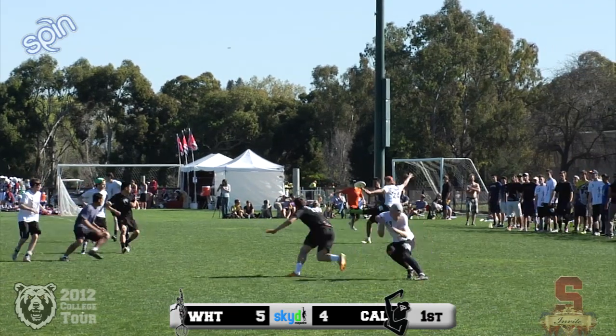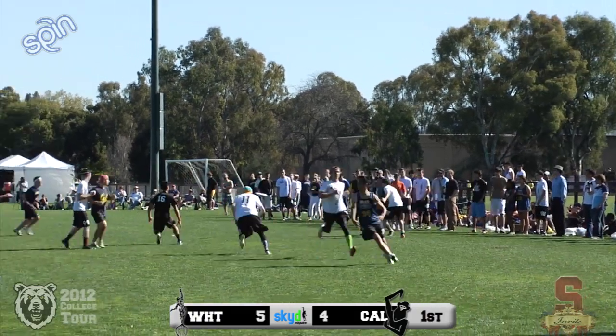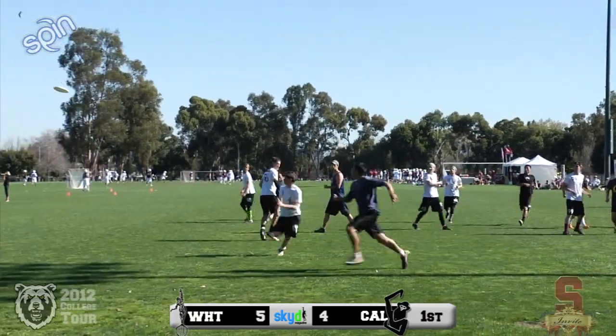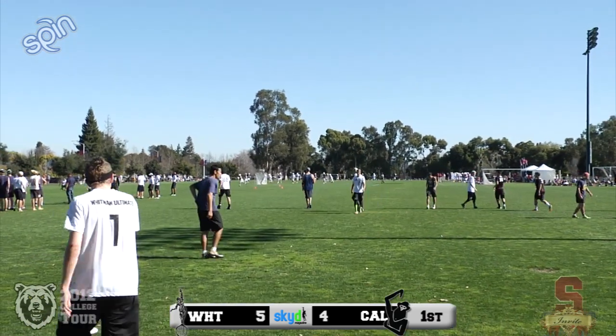Cal running their vertical stack offense, moving it back and forth, finding the option on the break side upfield. Janin on the mark now. Here's Cal. Cal upfield. Cal outside the end zone. Looking to take the shot. Too high for the receiver. Janin stops it down to make sure.